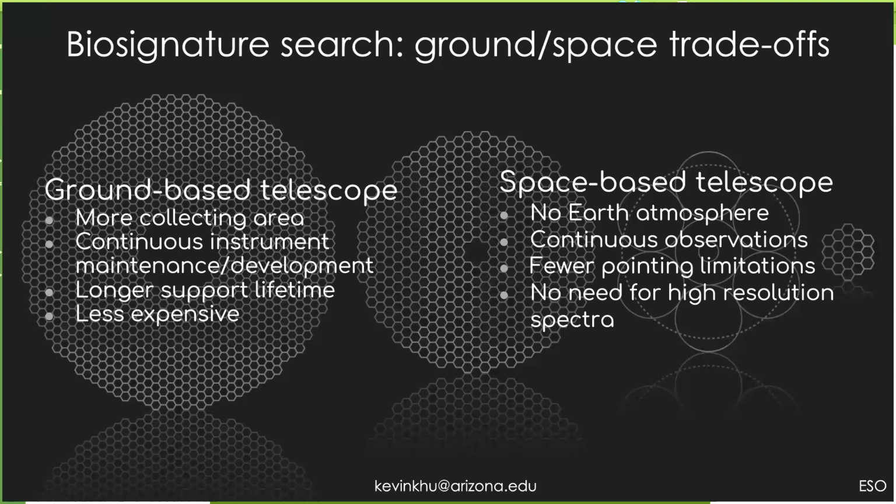So we can get a much larger aperture at a much lower cost, but when we're looking through a telescope from the ground, we have to deal with our pesky little atmosphere. And if we're trying to detect atmospheres on other worlds, our atmosphere can pose a problem, especially if we're looking for signatures of life. In space, you're more able to do continuous observations. You can stare for a longer time. There are fewer pointing limitations. You're not necessarily limited by hemisphere. As long as you're not pointed toward the sun, you're generally okay. And then there's also no need for high-resolution spectra. One of the ways to get around our pesky atmosphere is to go to really high resolution, and I will talk a little bit more about that in this talk.